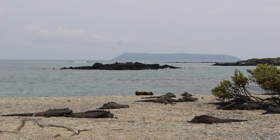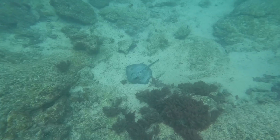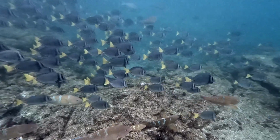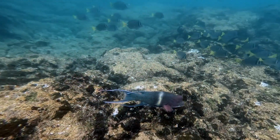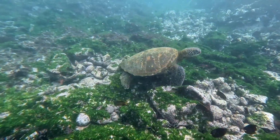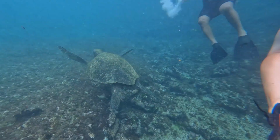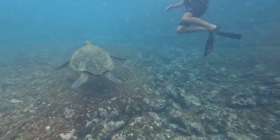Our last stop was to do some snorkeling. And in the water we saw a stingray, a school of surgeonfish, turtles, and our guide almost got eaten by an octopus.